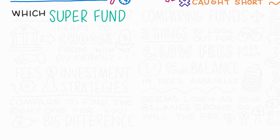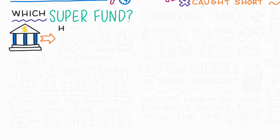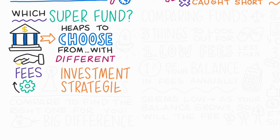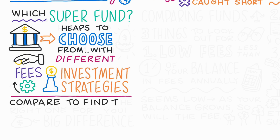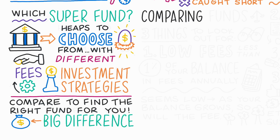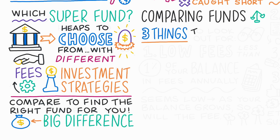So, which super fund should you choose? Just like banks, there are heaps of different super funds to choose from, each with different fees and investment strategies. So it's worth comparing funds to find the right one for you. Remember, this is your money, and the fund you choose now might make a big difference to your future. So when you're comparing super funds, there are 3 main things to look out for.